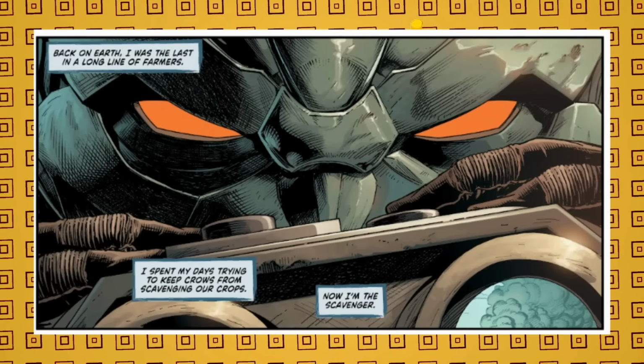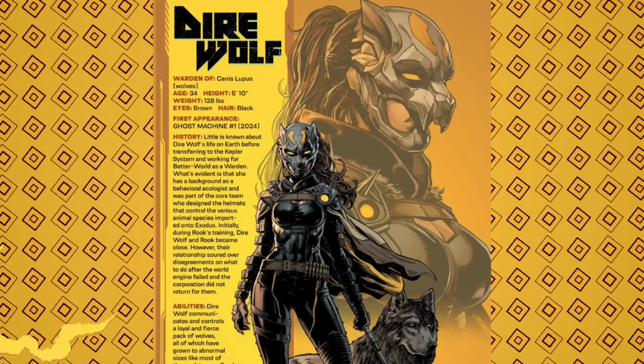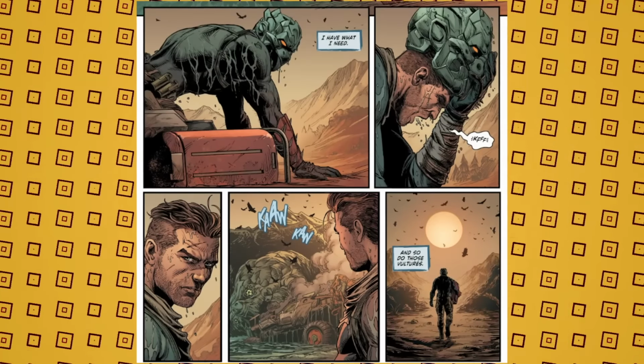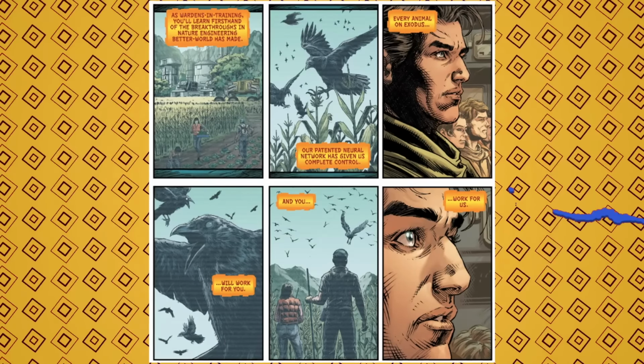So far, the most important characters are Rook and Direwolf. We'll start with Rook, since Direwolf doesn't fully come in until issue 2 unless you read the sample from Ghostmachine 1. Rook is a bit of a flat protagonist. He's kind of worn down by all that's happened to him, and he's a bit cynical. As mentioned, he reads a bit like an old school noir protagonist, down to the drinking. Is he Max Payne?